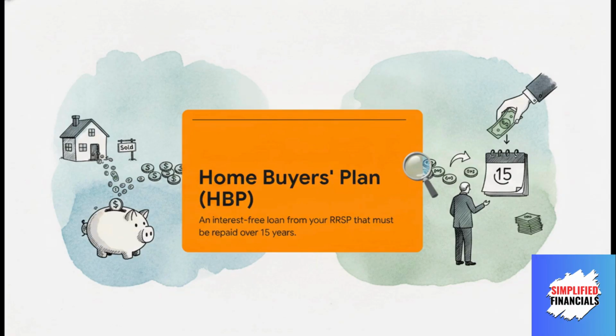Basically, the home buyer's plan let you take out a massive interest-free loan from yourself up to $60,000 under the newest rules to buy that qualifying home. But because you already got a really nice tax break when you originally contributed that money to your RRSP years ago, the government fully expects that money to go back into your retirement account so it can be taxed properly down the road when you retire. You effectively borrowed from your future to fund your present, right? And the government wants to make absolutely sure your future self still gets paid.